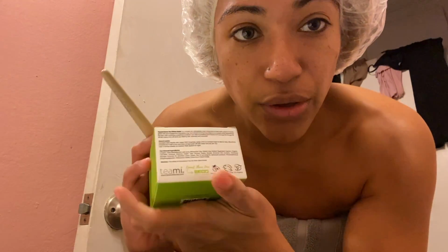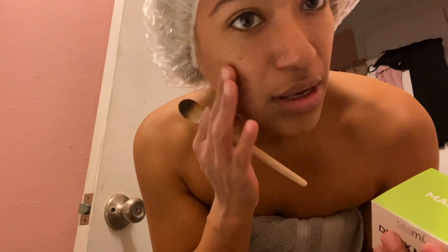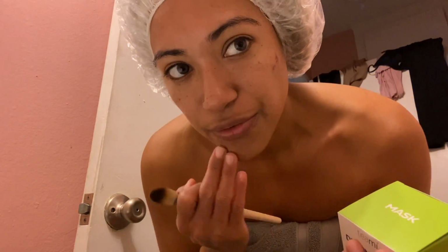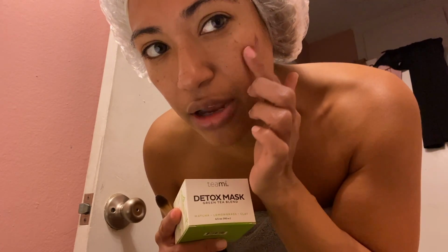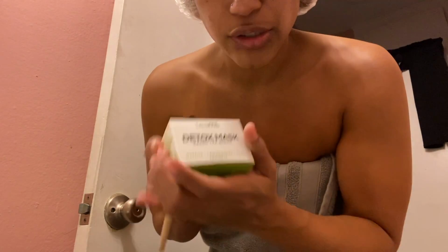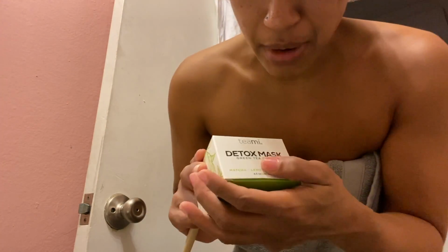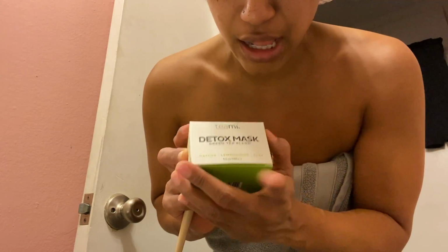Lemongrass prevents the growth of bacteria and yeast, relieves pain, swelling, stimulates blood flow, and also has antioxidant properties. Bentonite clay removes toxins, balances oily skin, detoxifies the skin, treats acne, and also provides sun protection. It has matcha, lemongrass, and clay.